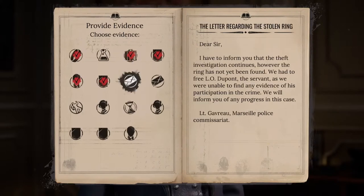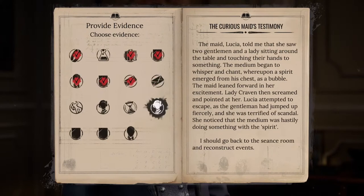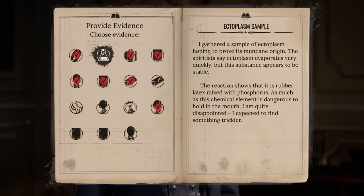This object simply isn't resonating with me. Sorry, that's beyond my expertise.